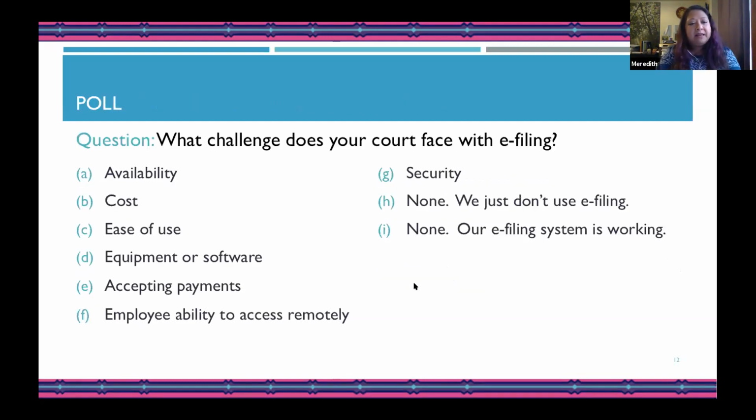Okay, so take a look at these. Right now, this is another poll, so feel free to answer. What challenge does your court face with e-filing? Whether or not you have a system that's already in place or you've had concerns about allowing it at all. I'm interested in what people's concerns are, what challenges they may have, because if there's a universal concern, then we can focus more on that. But otherwise, I'm just interested in seeing across the board what challenges our tribal courts face when they deal with e-filing. So please take a moment and answer the poll.